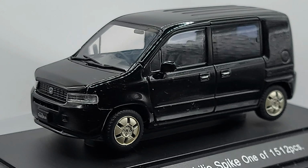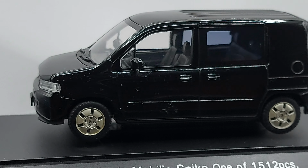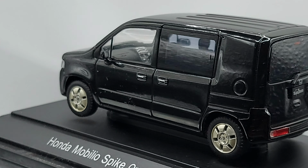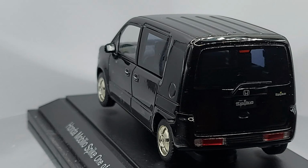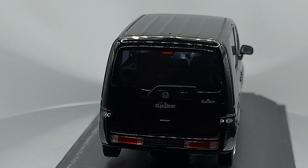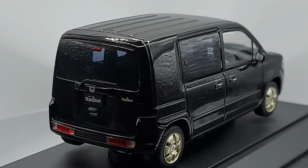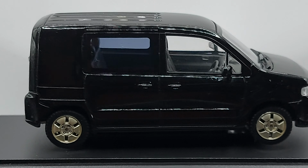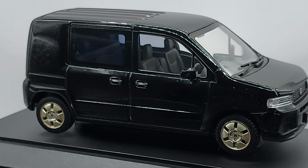I like the wheel covers, or the alloy wheels, believe it or not. It gives me that electric car look type of wheel covers. And the rear, I said it reminds me a lot of the Nissan Cube. Nice car, nice looking car.